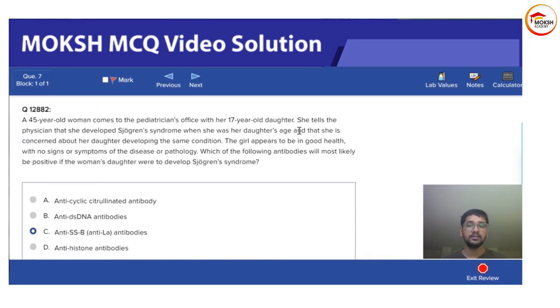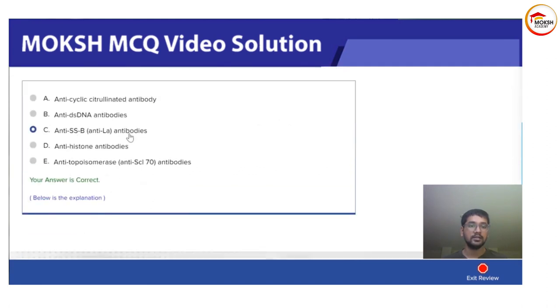Okay, this patient doesn't have dry eyes or mouth. The question is just asking whether this patient has a higher risk of Sjogren's syndrome because her mother also had it, and what the antibody would be. So this is the answer for Sjogren's syndrome. Anti-dsDNA antibodies are for SLE, anti-histone antibody is for drug-induced SLE, anti-topoisomerase antibodies are for scleroderma, and anti-cyclic citrullinated antibody is for rheumatoid arthritis.